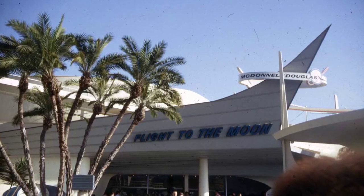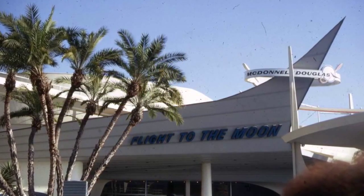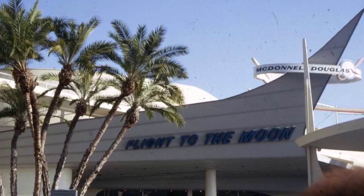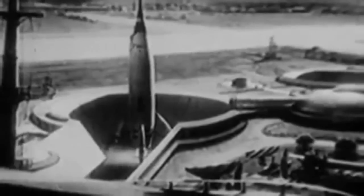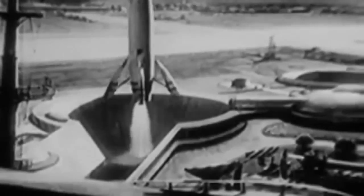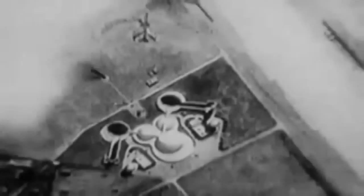Also, unlike the original ride, this ride had a story. A thin story at that, but a story nonetheless. It involved you going to the moon and meeting Moon Base. However, an asteroid or meteor shower was destroying your ship, and it'd be too dangerous to land on the moon, so you were forced to go back to Earth.